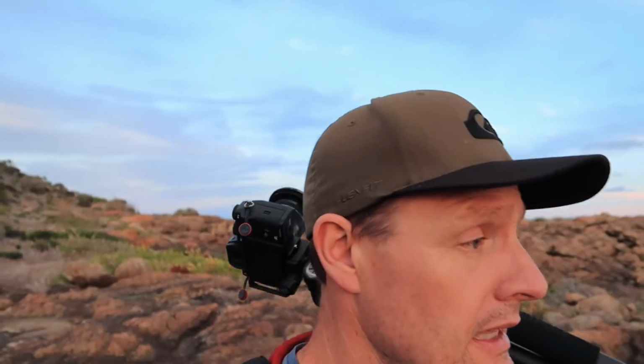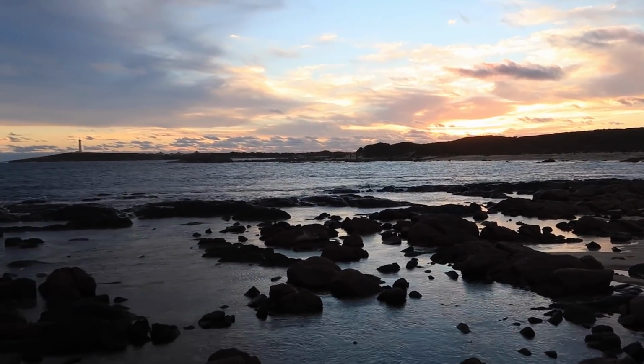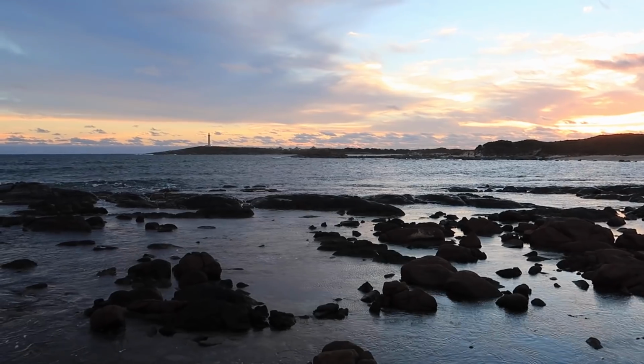So I'm just clambering over some of the rocks here to get down to a bit of water that's a little bit smoother, a little bit calmer, and that's going to be my foreground. In the midground are going to be some rocks, and then in the background is going to be the lighthouse itself. Hopefully that'll work nicely. Actually, the lighthouse has just turned on, so that may even feature in my image as well.